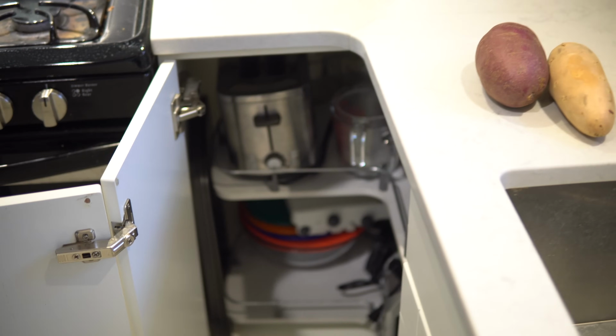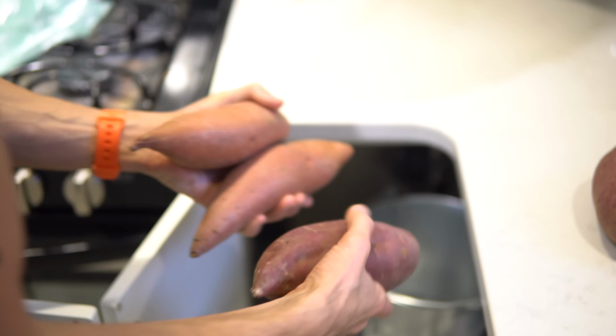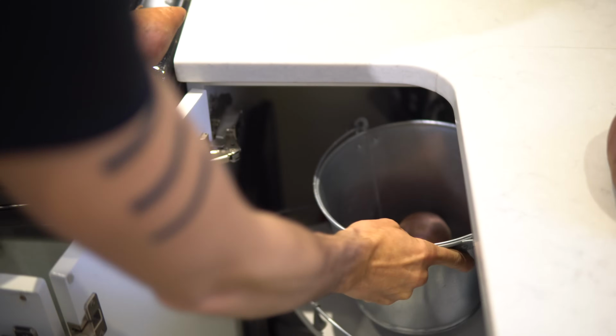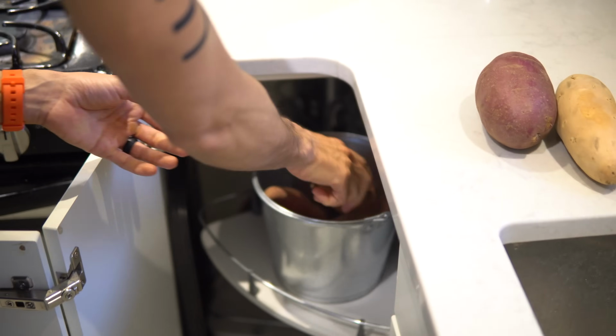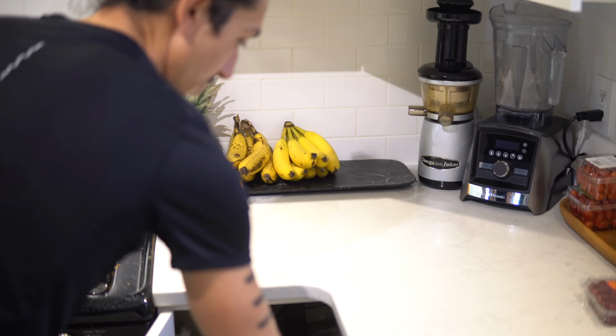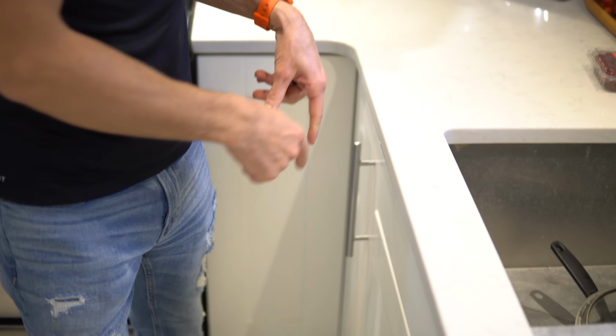Okay, number 4, store your potatoes, onions, and garlic in a dry, dark place like the Lazy Susan. Okay, so we store our potatoes down in the Lazy Susan in the dark. I bought these from Tractor Supply Co., like straight up farmer buckets, and that's how easy we put our onions, our sweet potatoes, everything down in there.